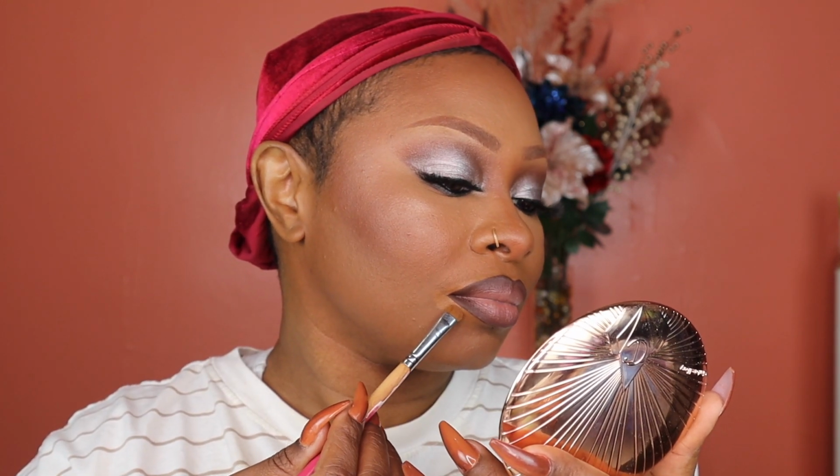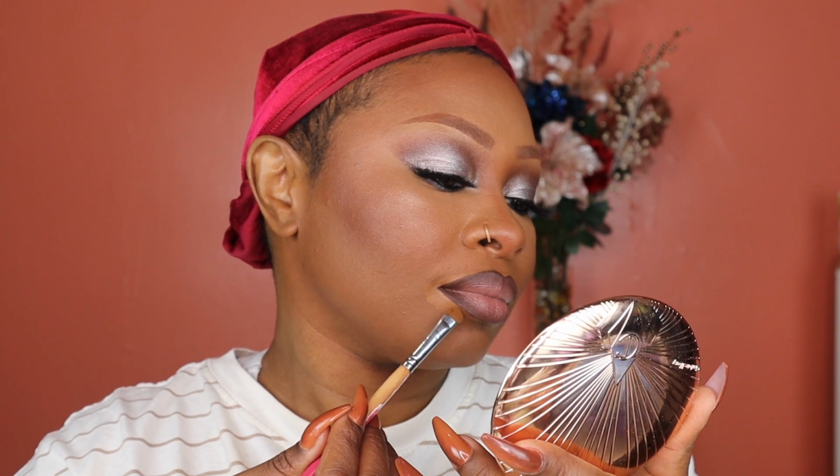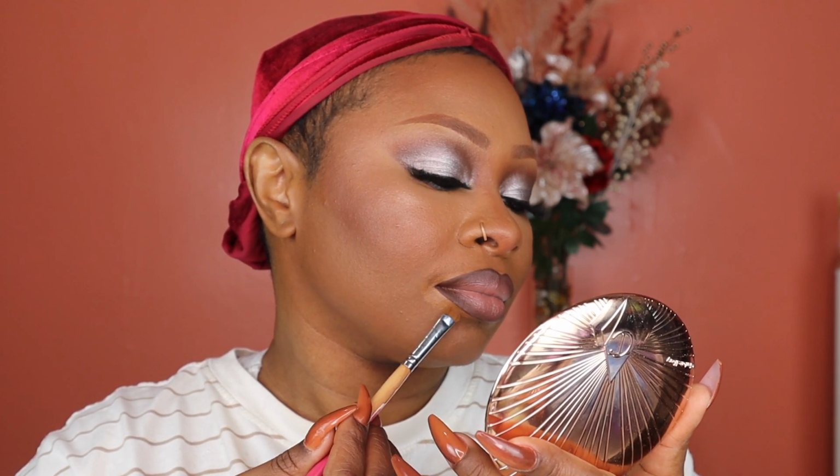Whew, that's so satisfying. Now, I wanted to try something, an oldie but a goodie. This is a lipstick from MAC. It used to be my favorite lipstick. I can't believe I didn't grab it, so I didn't grab it with me. It used to be one of my favorite lipsticks. And then as I was putting it on, I was like, why was this my favorite?